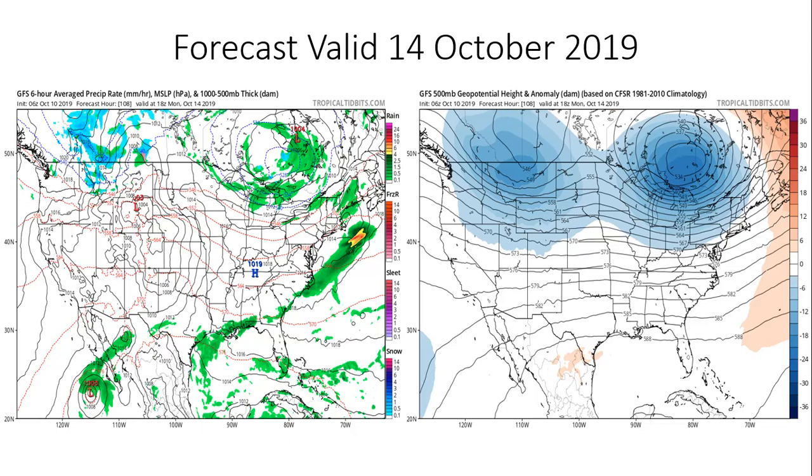On the right, we see the coolest temperatures and the lowest below normal height anomalies across the northern U.S., a couple areas of troughing that have developed, one across southeastern Canada into New England, and another located back over Montana into the Rocky Mountain states, Wyoming and Idaho.